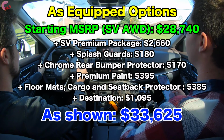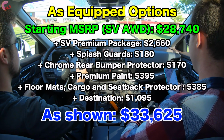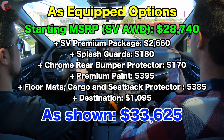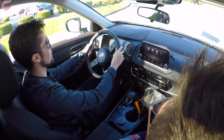Now, we do have the SV all-wheel drive. We also have the big ticket item of the premium package on that, plus some accessories. And the destination charge of $1,095 brings this one to $33,625.